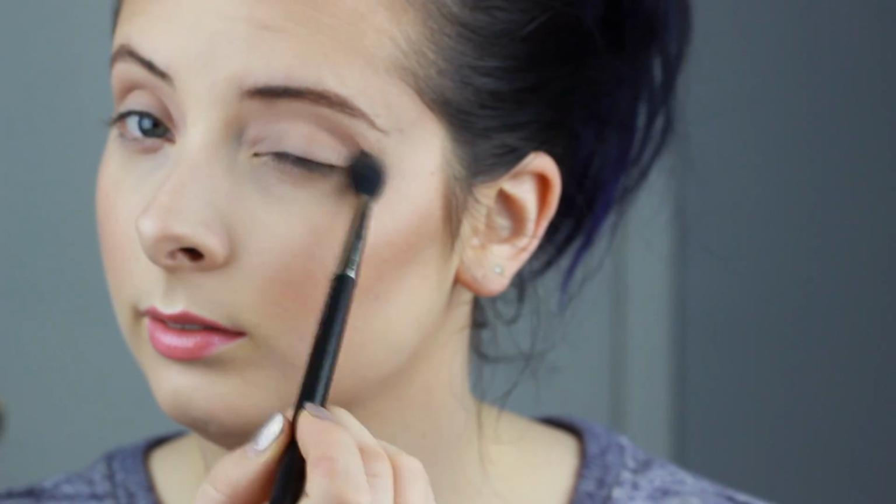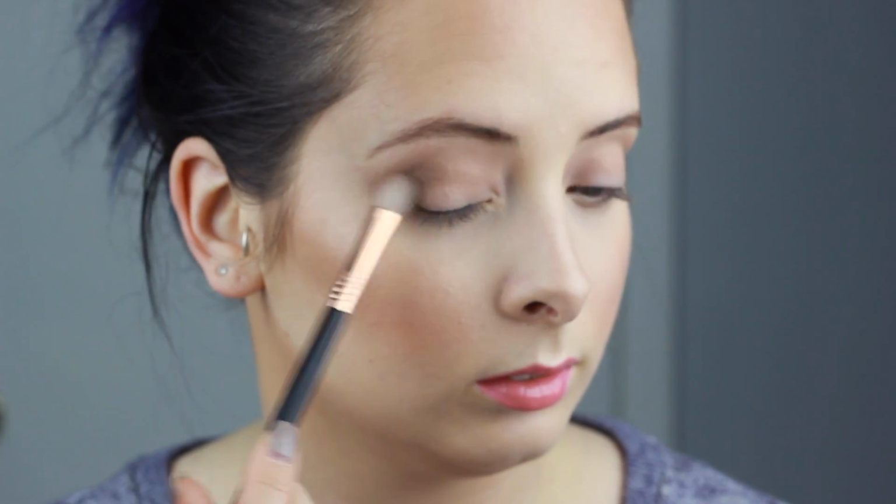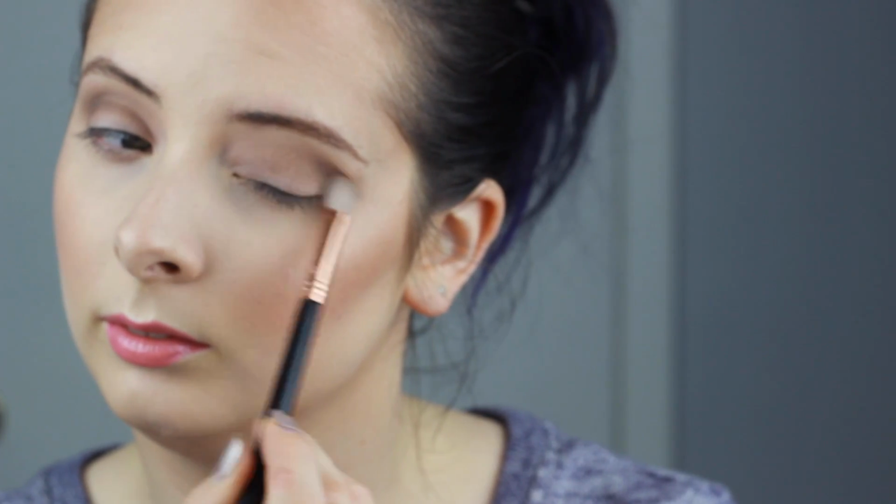You can use pretty much every single shade in one look. You don't have to bounce through different palettes. You don't have to worry about it not looking good, because pretty much every single shade in this palette is matte except for this Venus shade right here.